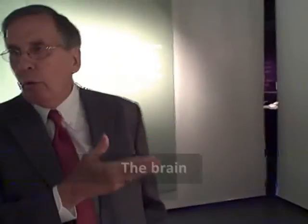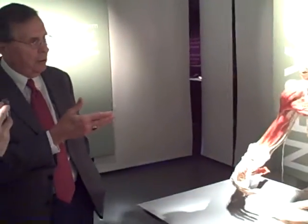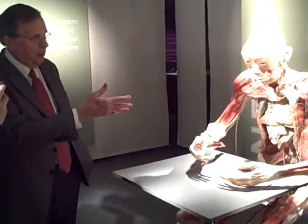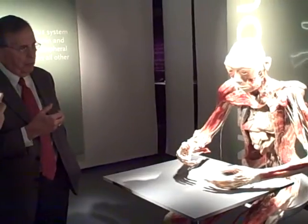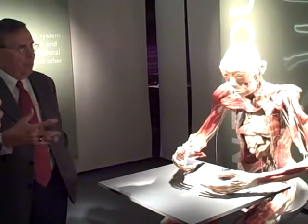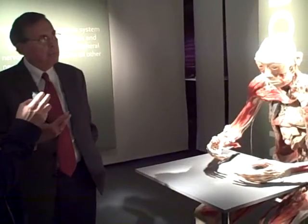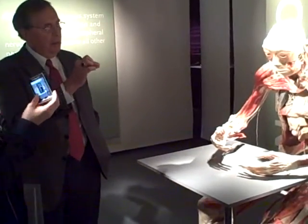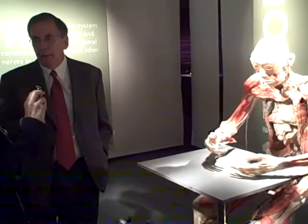We could spend a whole day just talking about this particular body. There is so much to see. The organs inside that are exposed, the muscles that are exposed, the nerves that are exposed, and all of what those do to help us live each and every day. And so this particular part of the exhibition is about the nervous system, about the brain.